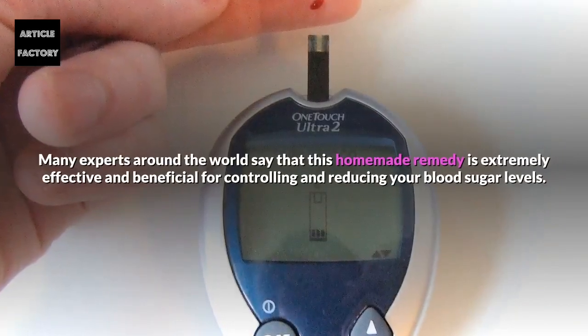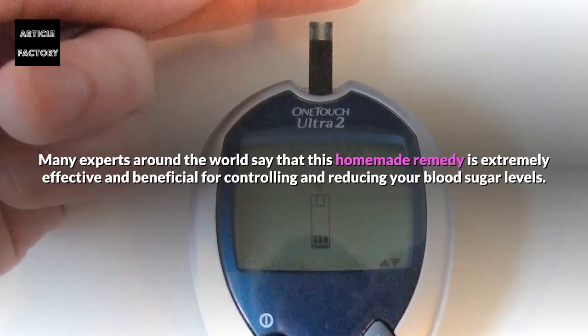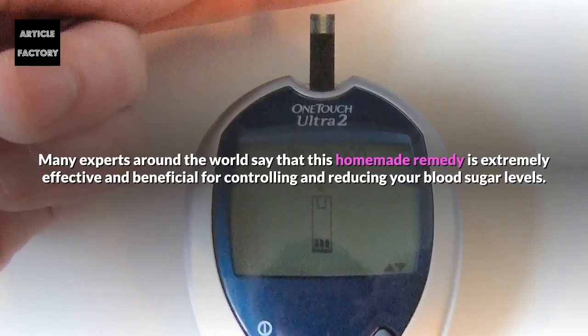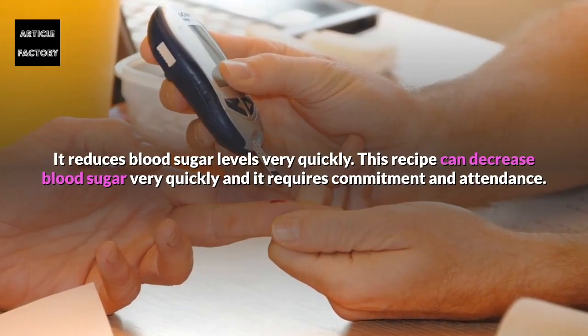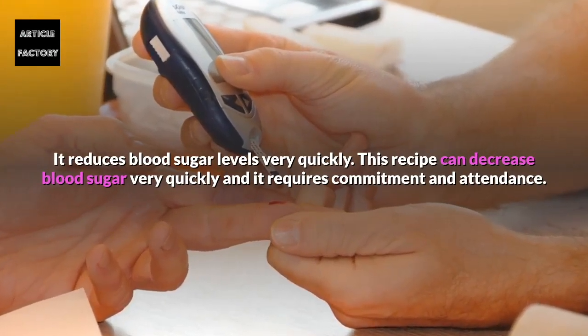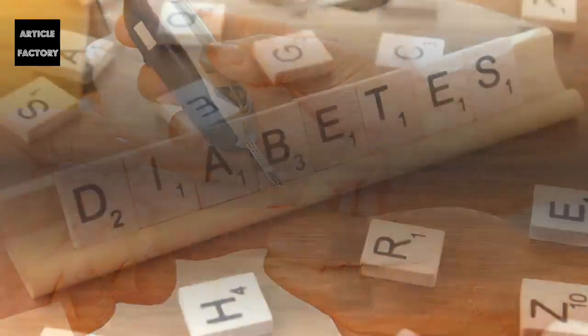Many experts around the world say that this homemade remedy is extremely effective and beneficial for controlling and reducing your blood sugar levels. It reduces blood sugar levels very quickly. This recipe can decrease blood sugar very quickly, and it requires commitment and attendance.